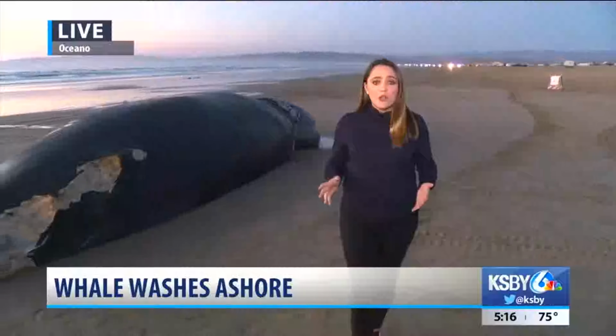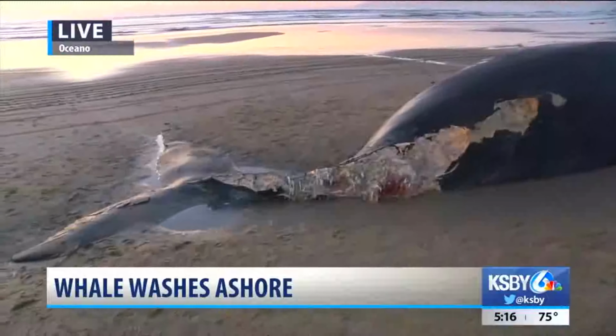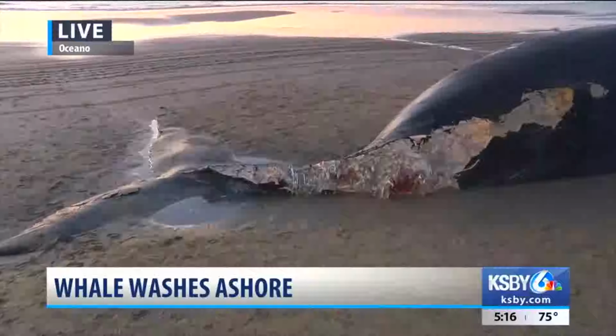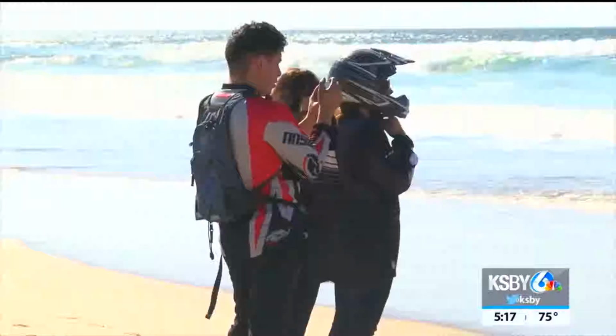size of this whale. Experts tell me it measures 31 feet long, if you can believe that. They think it's a subadult. I also want to show you the shark bite marks at the end of its tail that they've been observing out here, and it's definitely drawn quite the crowd. Tons of photos were taken of the rare sight.